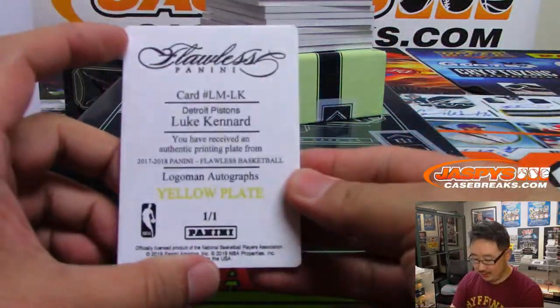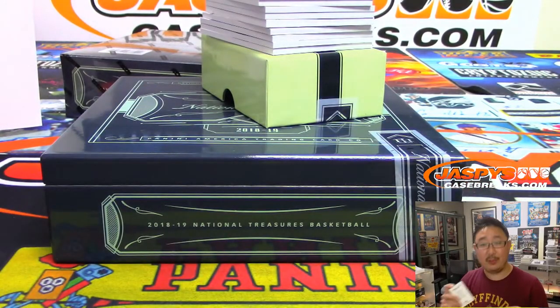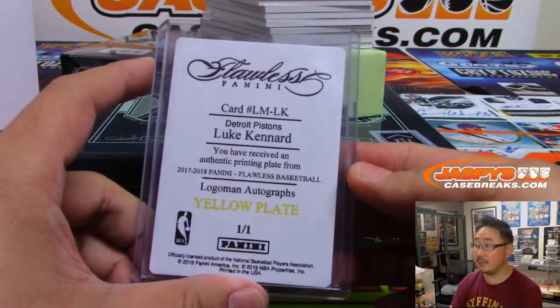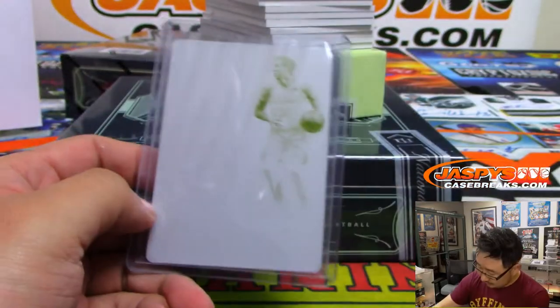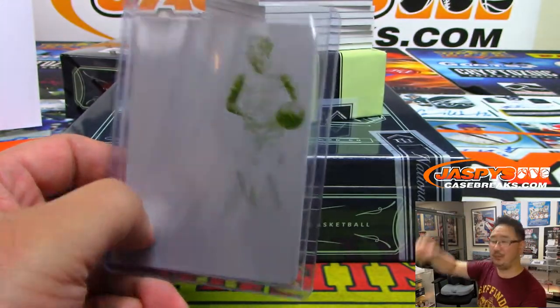All right, there's Luke Kennard for the Pistons. That'll be for Eric Bailey. There you go, Eric. Yeah, that is a nice RPA. There you go, Eric. All aboard the Big Hit Express. Woo woo!